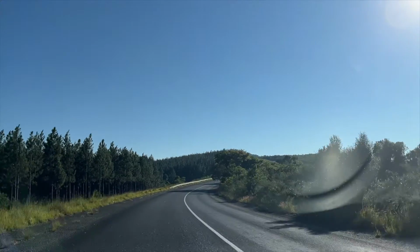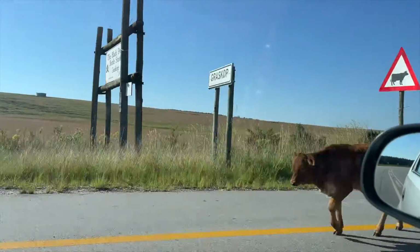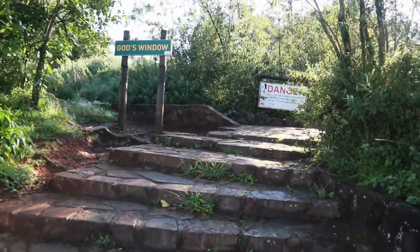Beautiful. Good morning. It is bright and early and we are leaving. You can tell by my breathing because the stairs are so steep. We are leaving, but before we leave, we are gonna go to God's window and the pinnacle. And you can see the sun is only coming out the day that we leave. So we are ready. It's about 5 minutes from us, and let's go see what I was dreaming to see. We're at God's window.